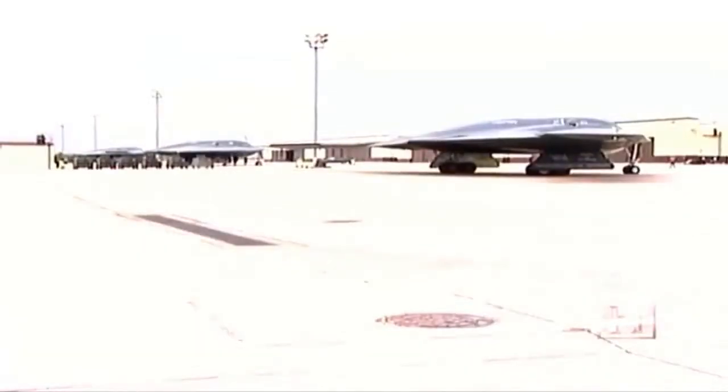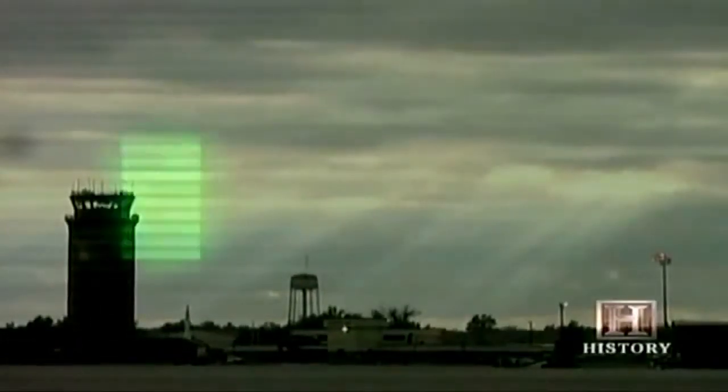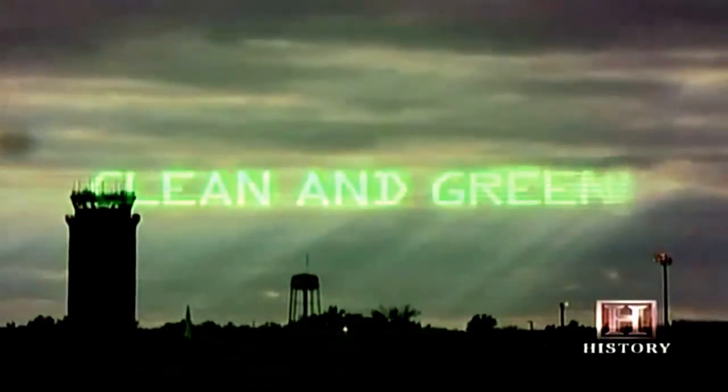At the B-2's home base in Missouri, anxious commanders scan the teletype machine for confirmation of the raid. Suddenly there is a text, Darth 01 and 2, clean and green. The B-2s are safe and heading for home.